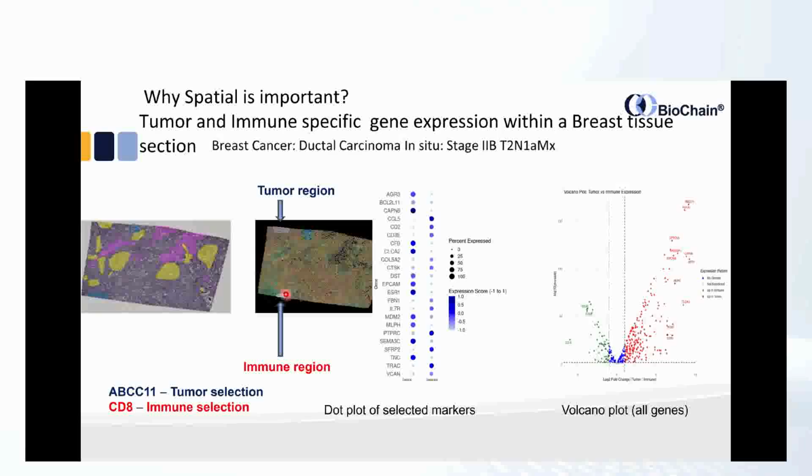This is a tumor region and this is the immune region, and you can see the tumor has mostly tumor related genes that are being highly expressed. You have the AGR3, I'm not the specialist over here, and then EpCAM. While on the immune side, you see mostly the CD2 and this CCL5 and so on. So this clearly showed that you can spatially identify specific regions through the Xenium data, and you can also find genes that are highly specific to this.